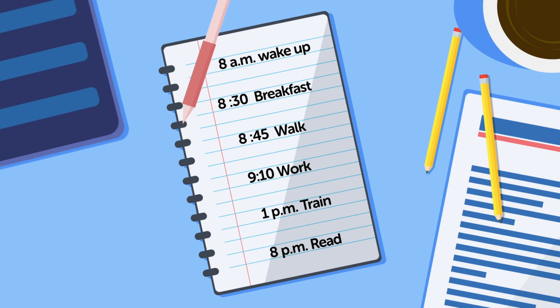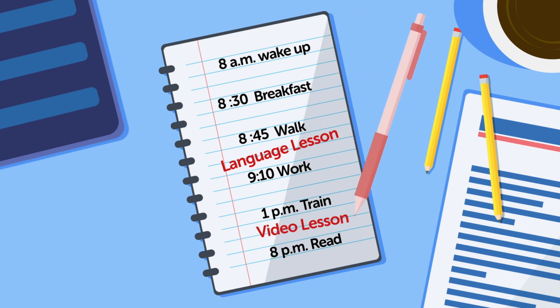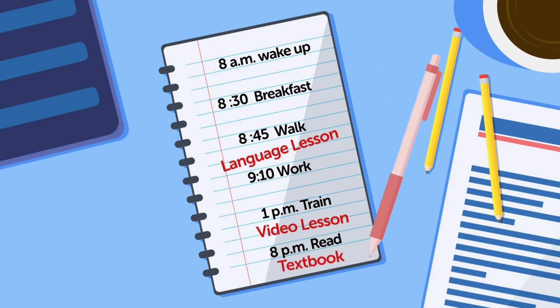The point here is you should piggyback off of your existing routines and use a learning medium that matches your routine. So instead of waking up earlier, keep your daily routine, but look for another way to introduce language learning. Write out your daily routine, see where you spend your time, and then match your routine to learning. If you take walks and listen to music, swap out music for language lessons and listen along. If you take the bus or train, check out our audio and video lessons. If you usually read in the evenings and can focus, try using a textbook. In all of these examples, you're taking an existing routine and adding language learning inside.